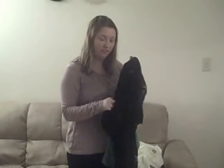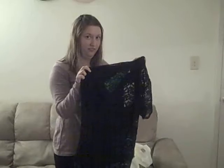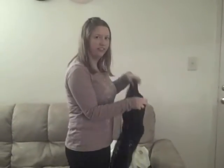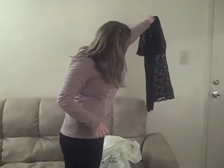Now, hold the lace up in front of the wall so you can really see the lace. They'll see it when I try it on. I have to do that shot later. Okay.